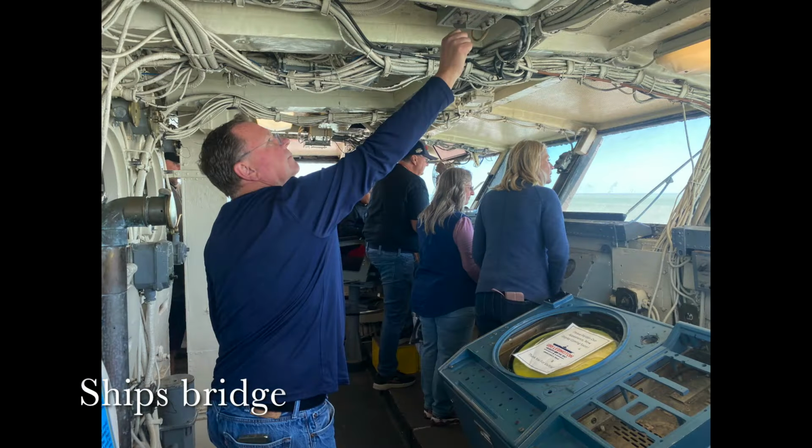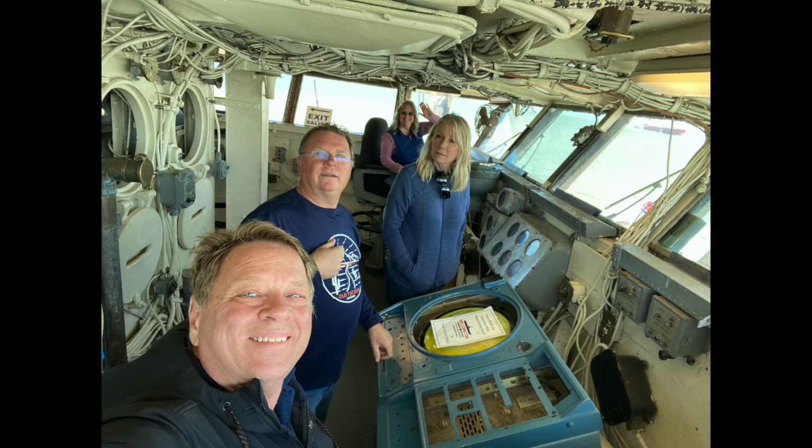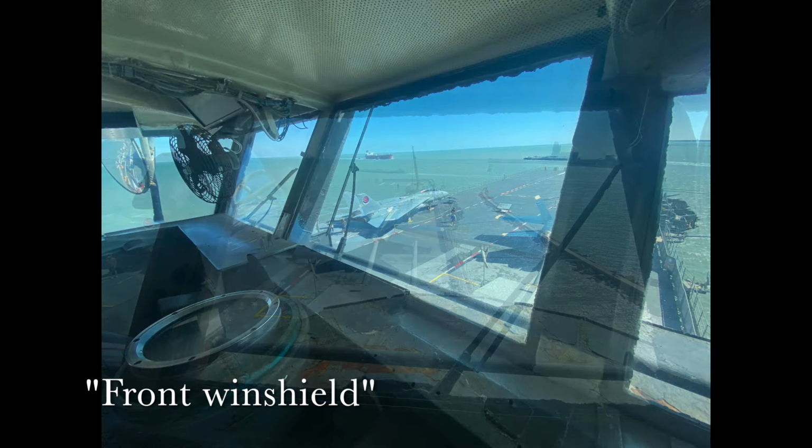This is the room where Carl could not keep his hands off of anything, and he just felt like he had to flip every lever and turn every knob. I'm sure after navigating something this massive, it's probably why he's so comfortable driving 40 foot of RV, pulling a 30 foot trailer with a car inside.